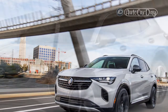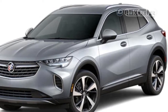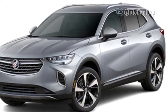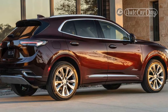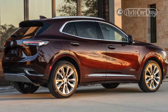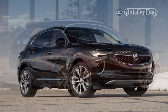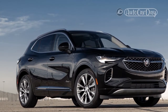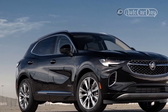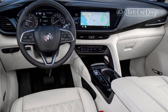GM also has a fondness for overly complicated shifters, and the latest Envision is not immune. The button layout on the center console for changing gears takes some time to get used to. You press the topmost button for park, pull back just below that for reverse, press the centermost button for neutral, pull up again for drive, and press the bottom button for a manual mode. It's needlessly convoluted.